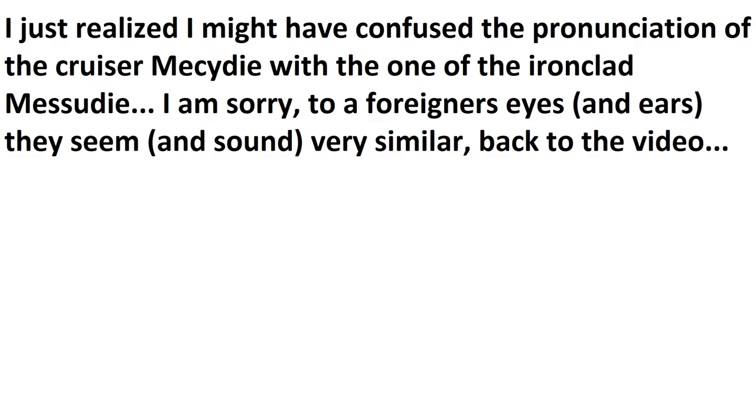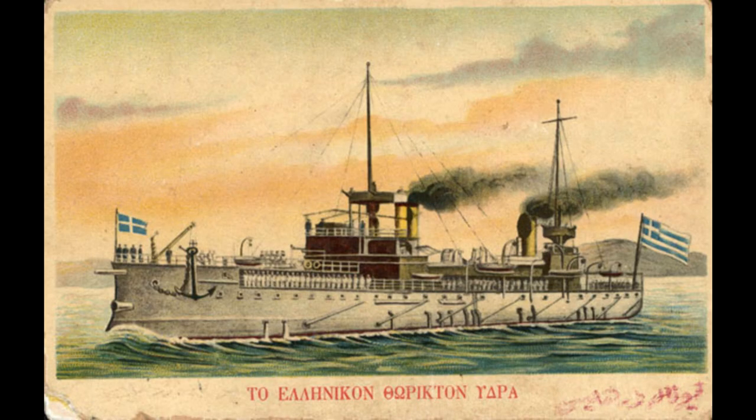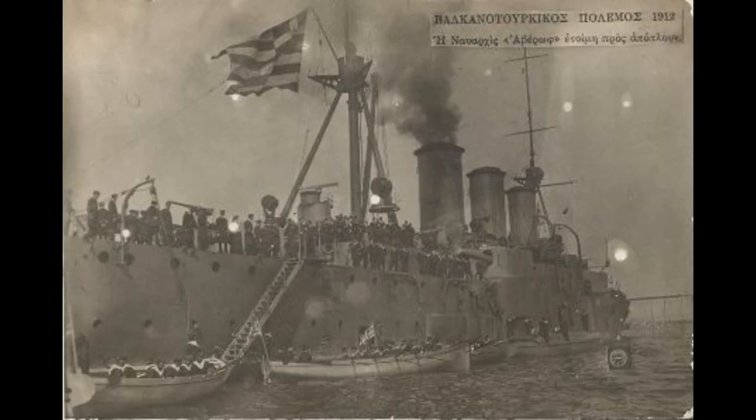The Hellenic fleet wasn't as numerous and had significantly less firepower. It consisted of the armored cruiser Georgios Averof and three antiquated ironclads, Hydra, Psara and Spetses. The top speed of both battle lines was limited to less than 12 knots, with only the Georgios Averof and the Ottoman cruisers being able to achieve higher speeds.